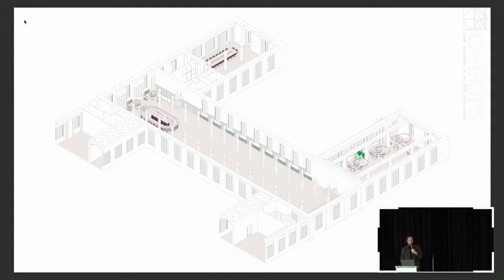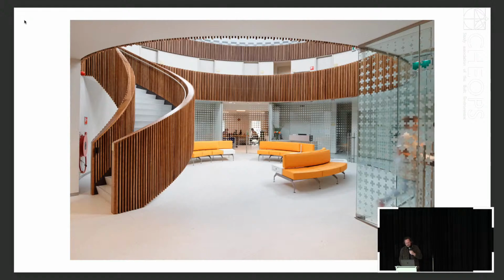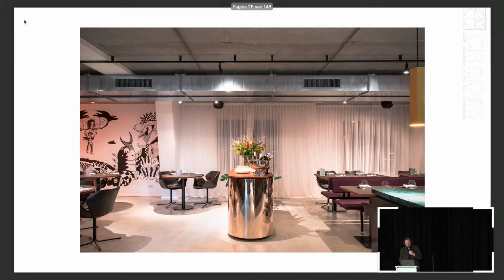But we also work for bigger companies or for bigger state clients such as the Ministry of Defense, where we do interior projects. In this case also transformational projects, like an old chapel that is remodeled into a medical center. Besides that, something I really like is eating out and drinking. Therefore, somehow we also dove into making restaurants, and now we do that too.